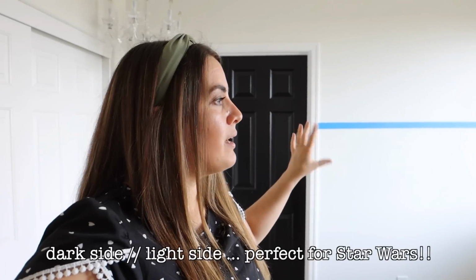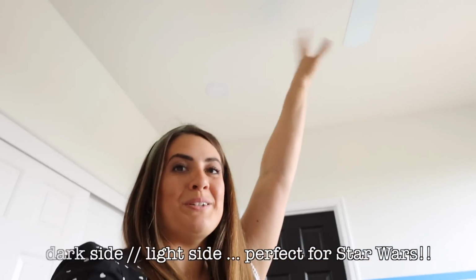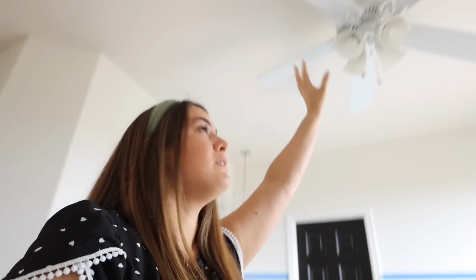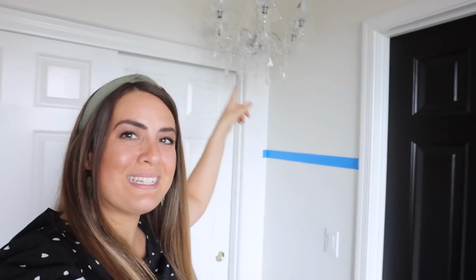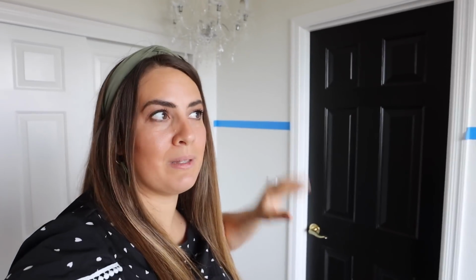But while we're doing that, Kyle is going to go downstairs, shut off the breakers, and he is going to be doing the same thing that we did in the other boys' room. So he's going to replace this fan with the new one. And also, Noah has one of these gorgeous chandeliers as well. So we are going to replace that one with the moonlight, and then I'm going to be painting while he's doing that. So let's go ahead and get into it.